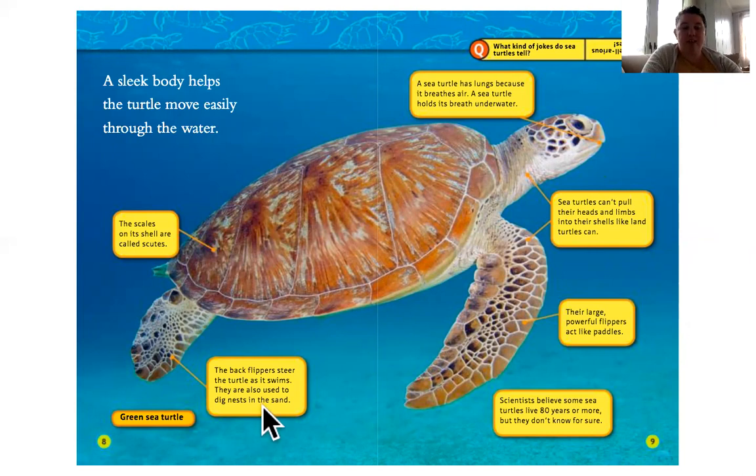Back flippers steer the turtle as it swims. They are also used to dig nests in the sand. A sea turtle has lungs because it breathes air. A sea turtle holds its breath underwater. Sea turtles can't pull their head and limbs into their shells like land turtles can. Oh, I didn't know that. Their large, powerful flippers act like paddles. Scientists believe some sea turtles live 80 years or more, but they don't know for sure.